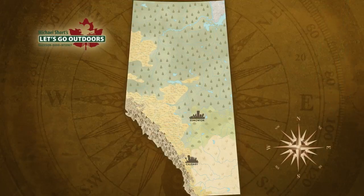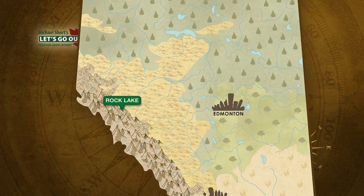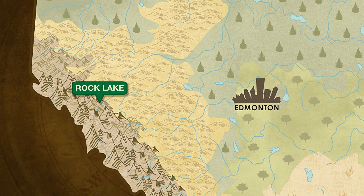There's nothing like a cleared trail when horseback riding in the backcountry. Yeah, no tree branches in the face and no fallen trees for your horse to trip over. Thanks to the Rocky Mountain Wilderness Society, horse trails in the Rocky Mountains are being cleaned up.